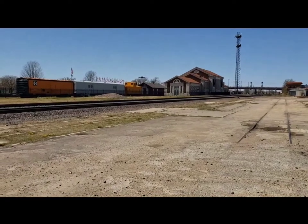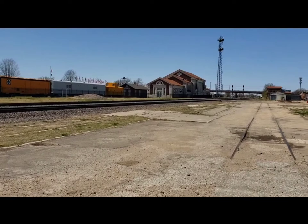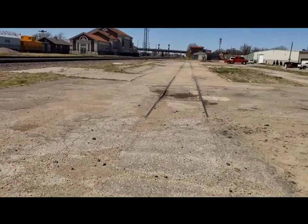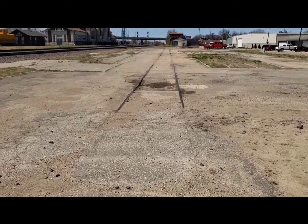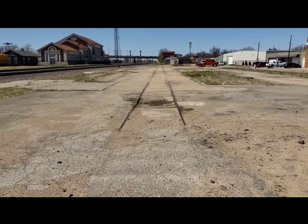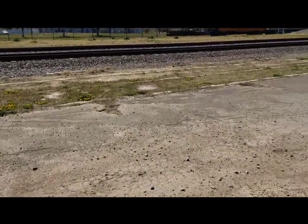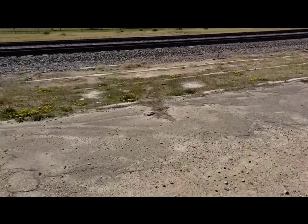But over here is the Great Overland Station in Topeka that I was saying. And check out these old tracks. They're just buried and everything. They used to park trains down through here to have another siding. And there used to be a set over here too, right over here.